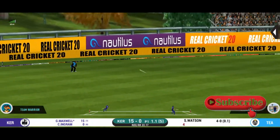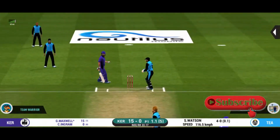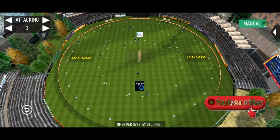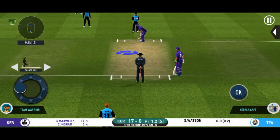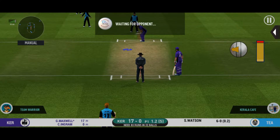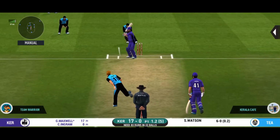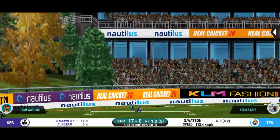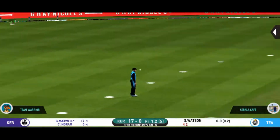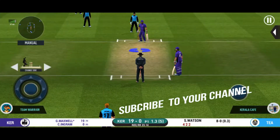That's into the gap. Should look for 2. That is excellent running between the wickets. The bowler is bowling from his favorite end. They have run the first one quickly and should be looking for 2. That is excellent running between the wickets.